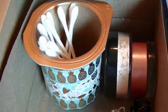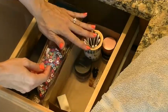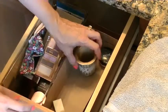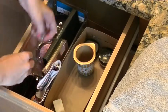I love the little pineapples. I love the flamingos. I love the sparkles of gold in there. It goes perfectly with my spray painted boxes. Anyway, super cute and functional. A makeup organizer from my house that I have repurposed, recycled, and made more functional for me.